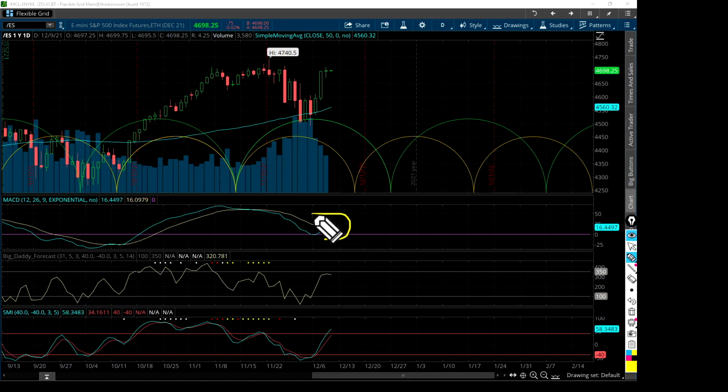But the MACD looks like it's trying to get very strong here, guys and gals. Right now things look really strong. The Big Daddy forecast is kind of pointing down, but we could just be in one of these little areas right here, where it points down temporarily and then it goes up and takes off. So we'll see how that goes. Obviously, we're pretty far above the 50, okay? But at the moment, anyway, the market looks strong on the daily chart. So we'll just see what happens.